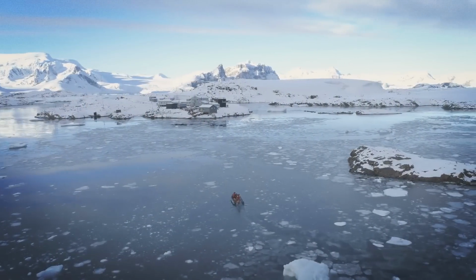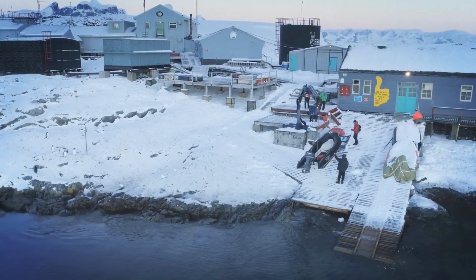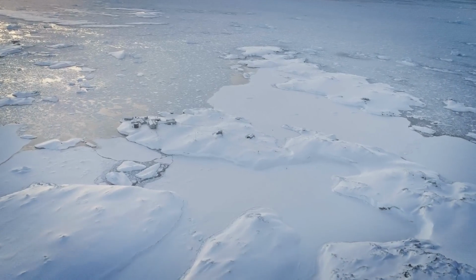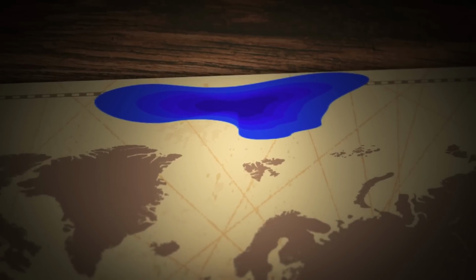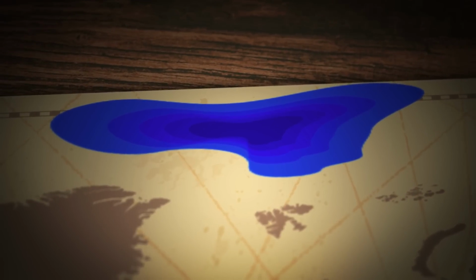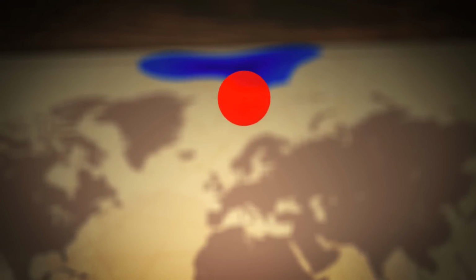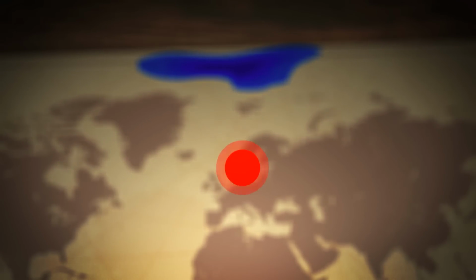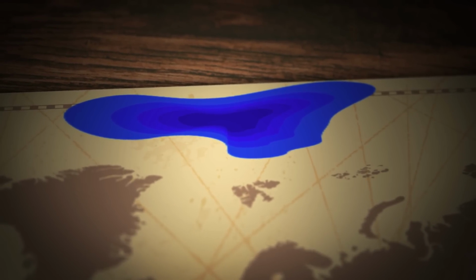The South Pole is maybe more suitable for this experiment because there is actually ground there. But gravity is the strongest at the North Pole in the middle of the Arctic Ocean. This is where scientists in 2013 recorded the highest gravitational acceleration on the planet. This is the rate a falling object speeds up in free fall. The acceleration depends on the strength of gravity.